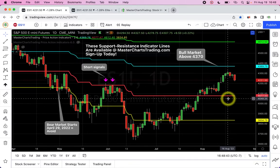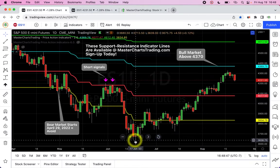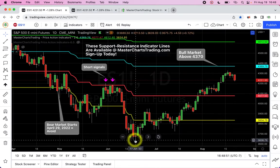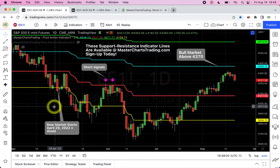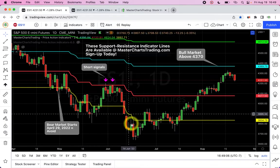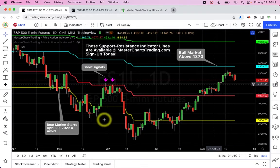This is following a very sizable rally from the June 16-17 lows here. For now, it is still considered a bear market rally. So what does that mean? Bear market meaning that we are in a downtrend. The S&P 500 is in a downtrend, and this rally is during that downtrend.